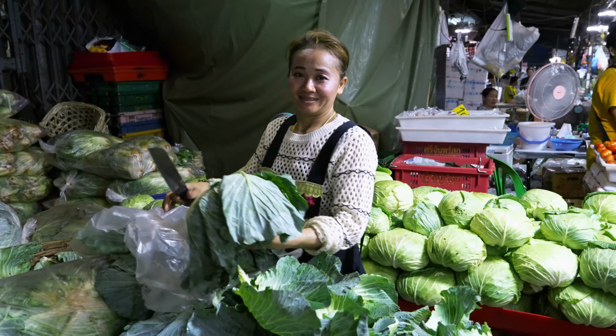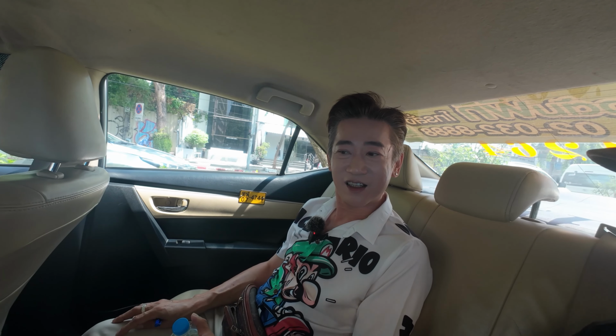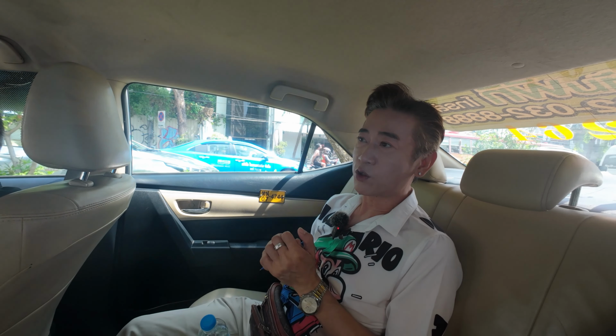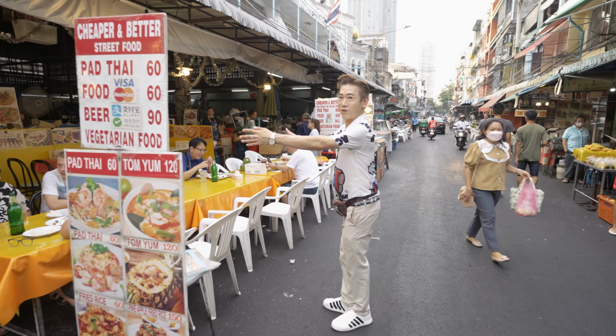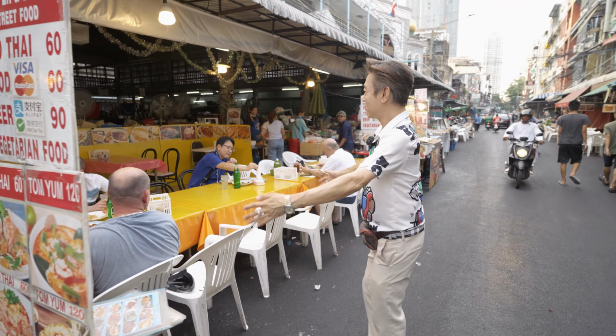How do you get that spot to set up the restaurant? You have to pay for it or? Yeah, I have to pay per one day about 220 baht. 220 baht a day? Yeah, one box. I have five boxes this one. Oh, okay. So you got five spots. Yeah. Each spot 220 baht a day. Oh, it's pretty cheap. Really cheap because the owner very kind.